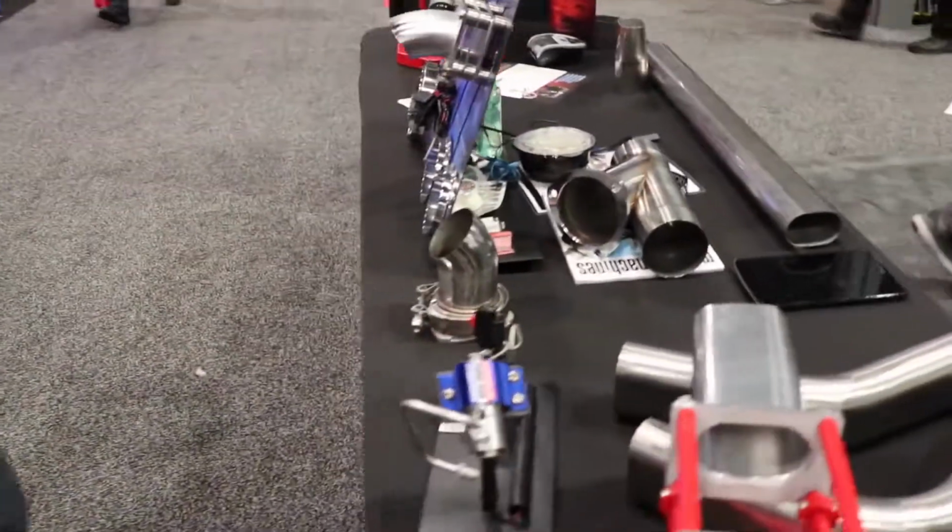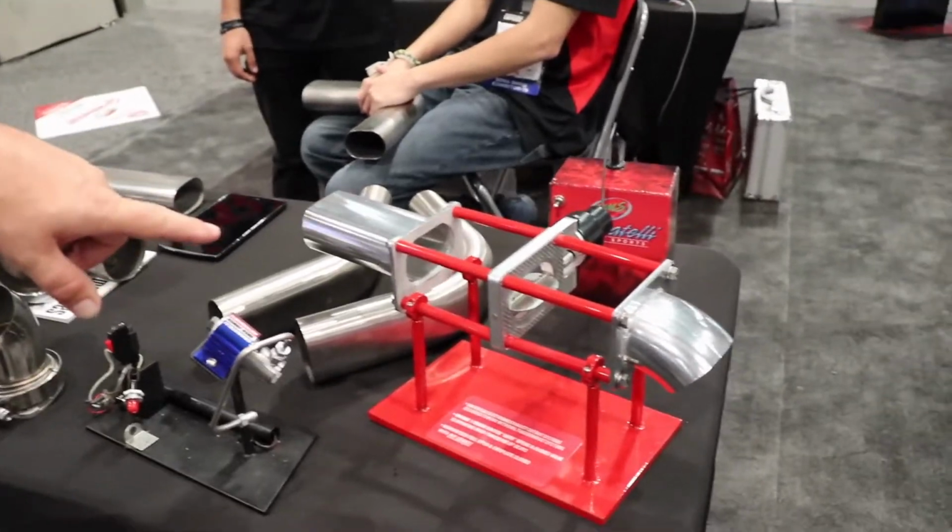And they fall off. That's very cool. Can we check them out? Yeah, come on, let's go look at them. So let's start by looking at the oval system.